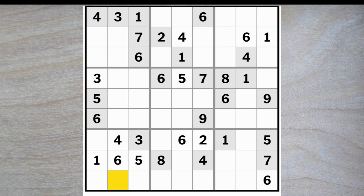Oh, but I am seeing a 4. Stupid me. A 4 and a 4 forces a 4 to go here or here. The 4 blocks down. So, of course, a 4 goes here. Now we have a 4 here or here.